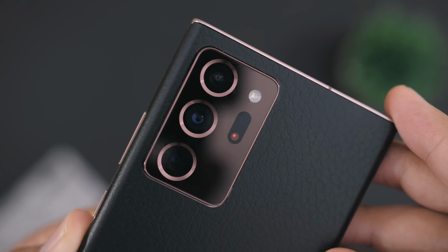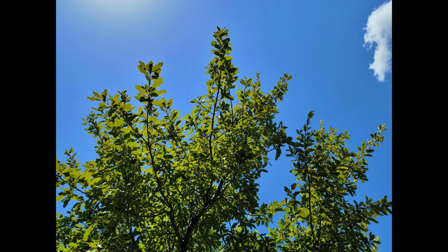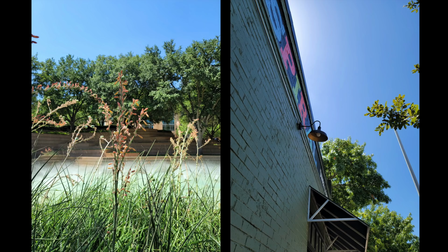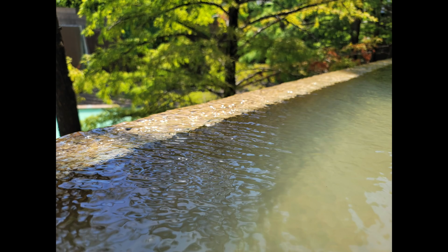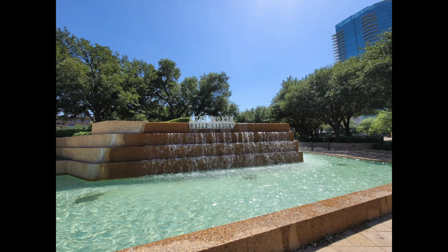Moving on to the cameras, this is another area where you'll see significant improvements over the previous Note, and even from the S20 Ultra. At the same time though, you will still see shots, especially selfies, come out looking pretty, as I like to say, Samsungized. And Samsung still has some ways to go when it comes to color. Either way, the sharpness is there, there's good detail, good dynamic range, low light shots are improved, same with autofocus, that got better, so on and so forth.